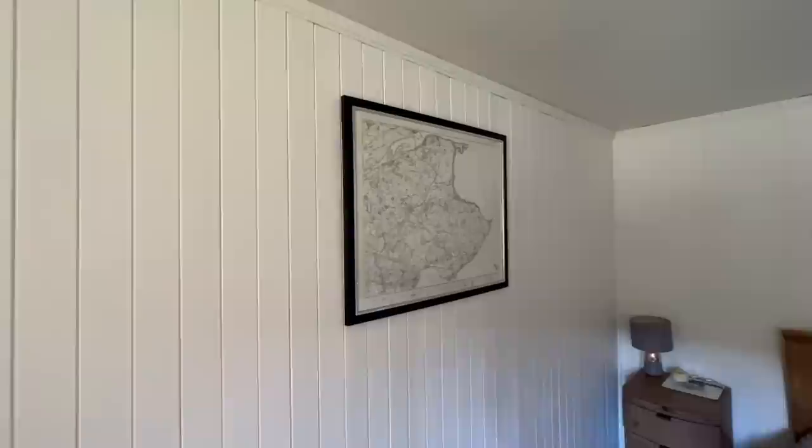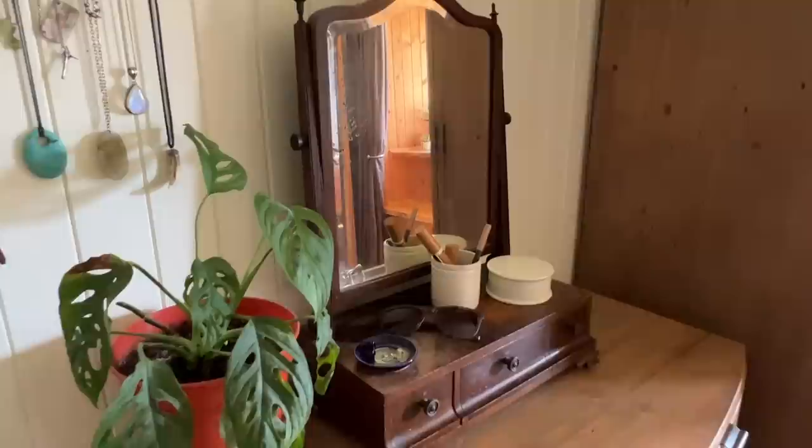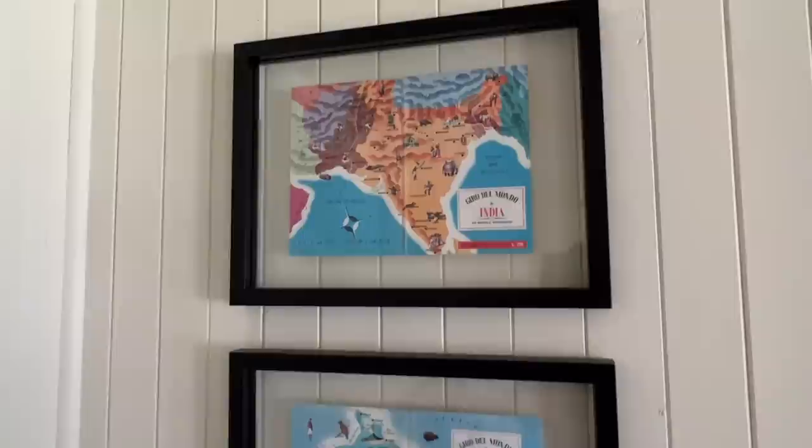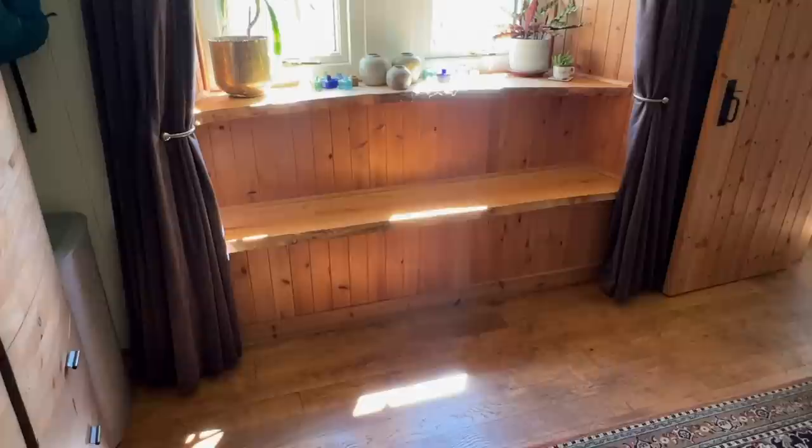This is my space where I get ready. Actually, both the mirrors belong to Willie, but they're really lovely antique mirrors, so they go really nicely in the old cottage. And I've got a few more things on the wall that I got from my travels. So these are actually vintage travel guides from Italy for India, New Zealand, and England. Shh, don't tell anyone. I found them in a charity shop in Venice, actually, when I was working there. So you've got my side, this side. This side is Willie's, and then in the middle, we'll try and buy something that we both like.